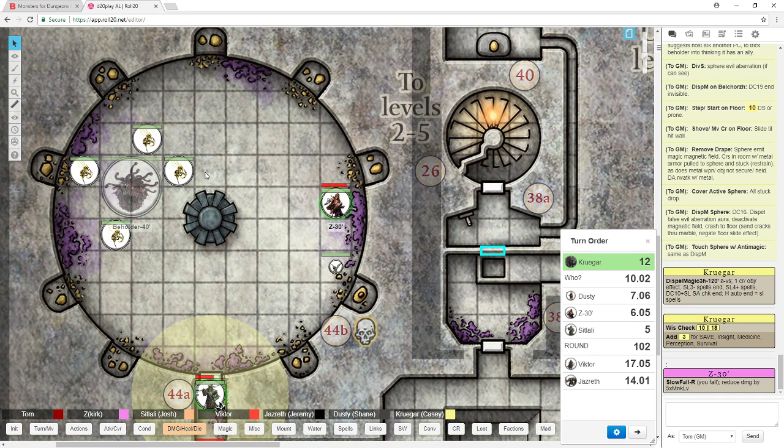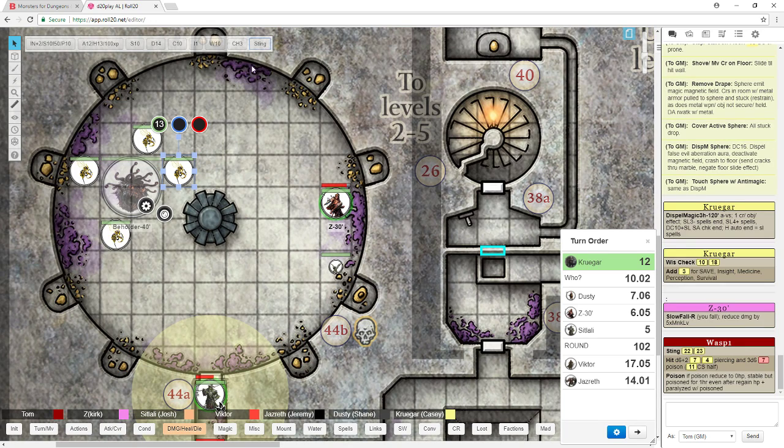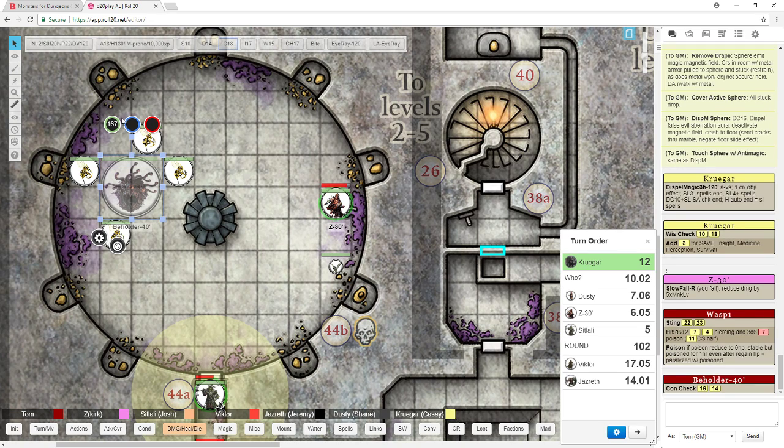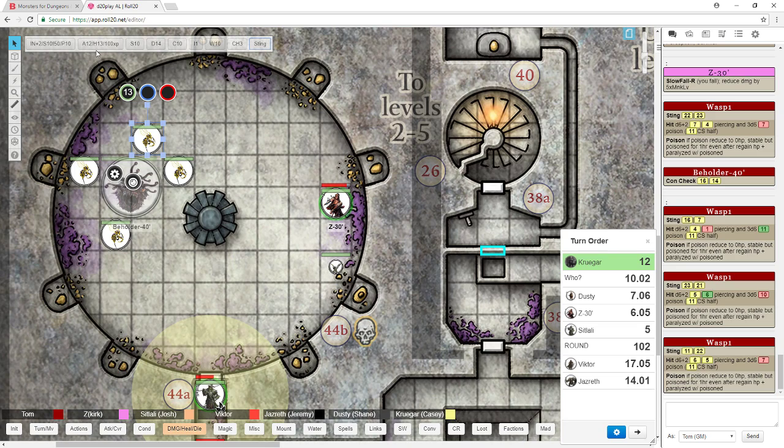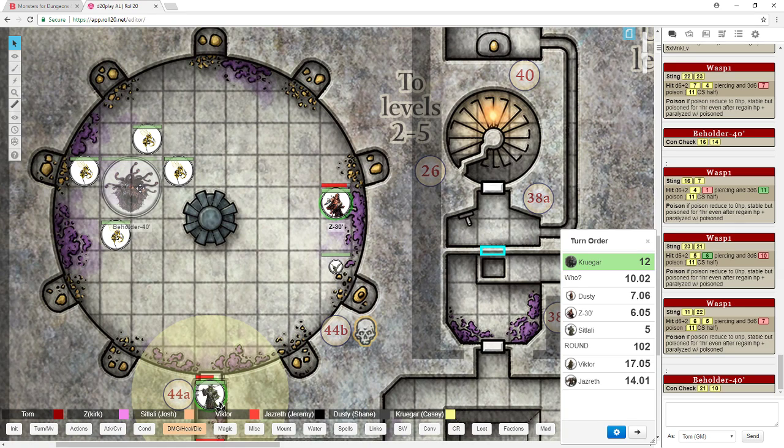Let's see. They all attack the beholder. Let's see what their chances of hitting are. Stinging. That first one hit him. Did 7 piercing. Does full damage to him. Did 7 poison. Not immune to poison. 11 con save to halve the poison. He halves it, so he takes 3 poison. And okay, then the next one. 7 missed. 21 hit. 11 missed. You would think these things have blindsight or something, but they don't. Okay, so the 21 that hit does 5, and maybe 10 poison. Con save. Made it, so it takes 10 more damage. Nice. You did a lot of damage with those guys.